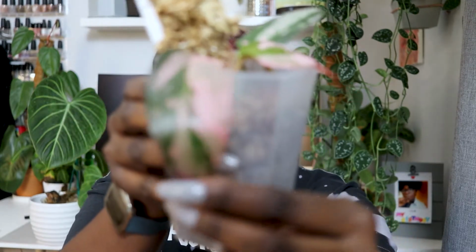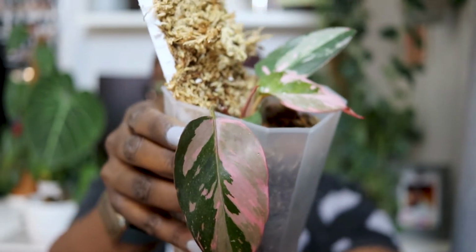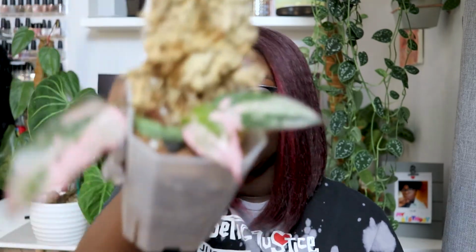So I was talking to my friend, and she said that she has a Pink Princess. I think she had posted it on her stories. I'm like, oh my gosh, that's a really nice one. I'm really not a fan of Pink Princesses, but the one that you have is super nice. If I find one just like that, I will definitely buy it, because a lot of Pink Princesses don't have a lot of the pink color on them, or it'll just have a little bit of pink and look super muddy. But this one didn't look muddy, and it had a lot of pink on it.